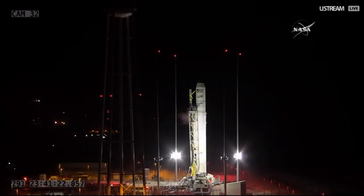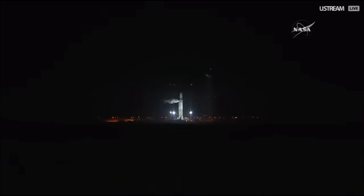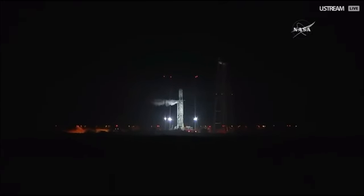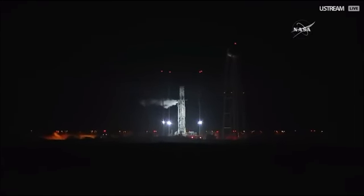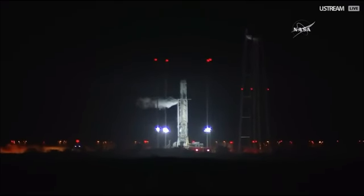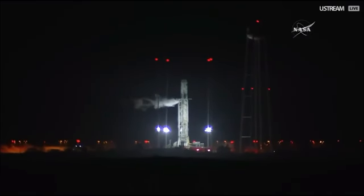That gives the team here on the ground a little time to troubleshoot a minor issue they saw with the engine, but again, that seems to have resolved, and it looks like we are heading down now 3 minutes and 44 seconds away from tonight's launch.